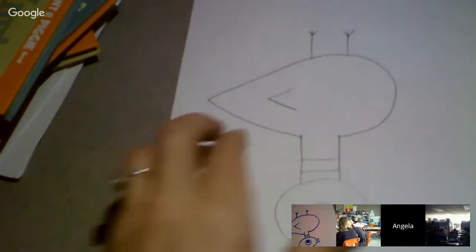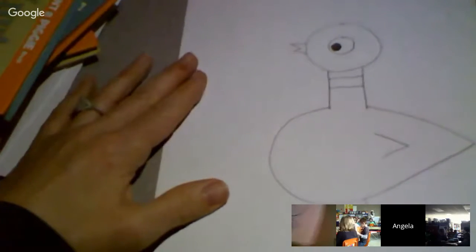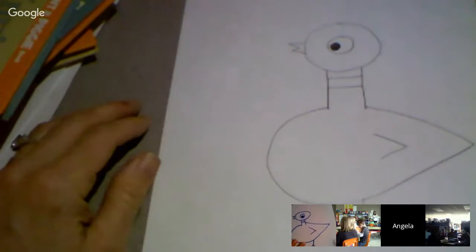And once I've done that, I'm going to turn him over so he's standing on his new feet. And oh my goodness, I have a pigeon.